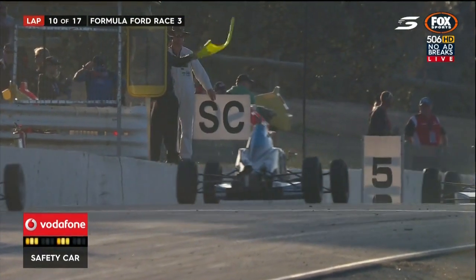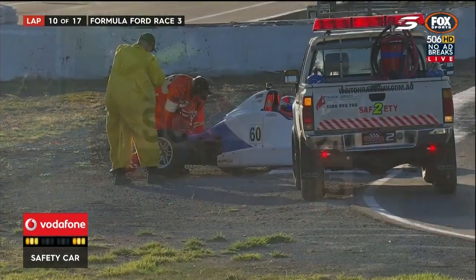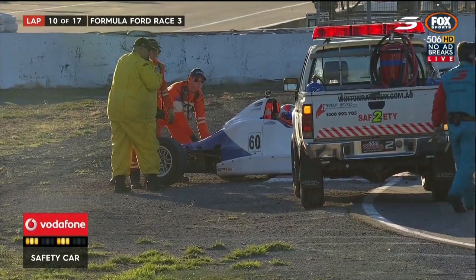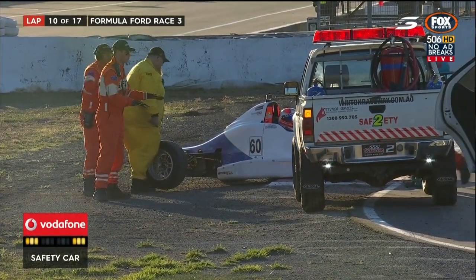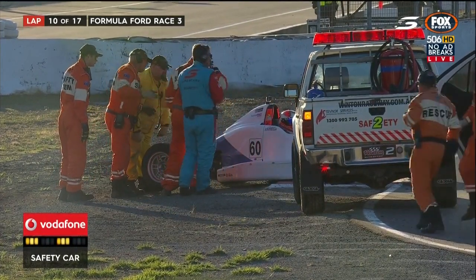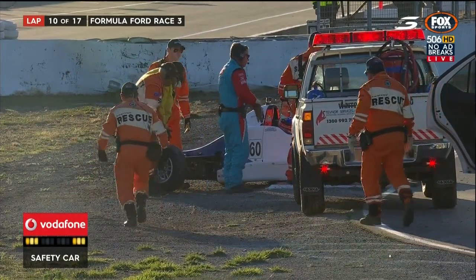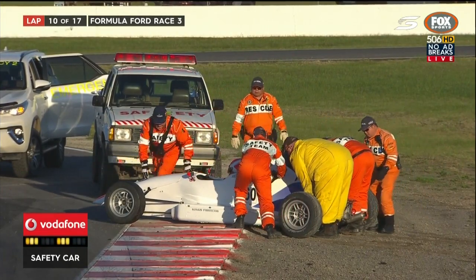So lap 10 of 17, a longer distance for race 3 of the Australian Formula Ford Series. Great to have them back on the support card in our Virgin Australia Supercars Championship. Take a lap or so to get this car off the curb and hopefully back into the race. Drops him right down the order. He'll go a lap down at least here. So for Doe, Cameron and McElrea, your top 3 was 1.1 seconds, but that will close right up and spice up the back half of this race.